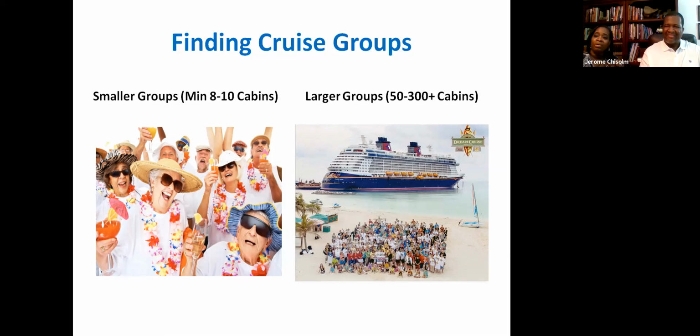That small group will have a tendency to grow, because we have small groups that went from 12 people, and from 12 it went to 40 something, and from 40 something it went to 100 and something, because they kept doing the same cruise every year and it kept growing. Okay, so you could start out with a small group and you may end up with a large group. A large group encompasses from 50 to 300 plus cabins, and lots of dollars to earn there.